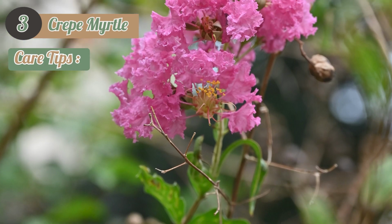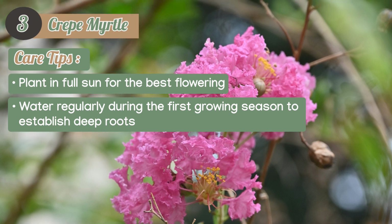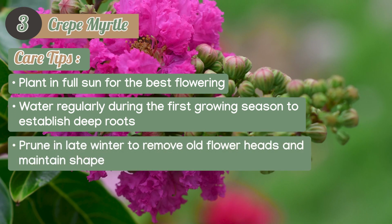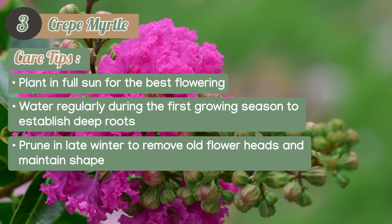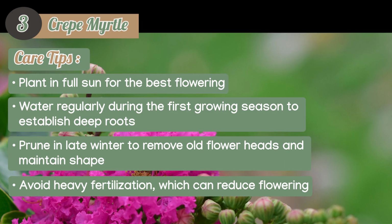Care tips: plant in full sun for the best flowering. Water regularly during the first growing season to establish deep roots. Prune in late winter to remove old flower heads and maintain shape. Avoid heavy fertilization, which can reduce flowering.